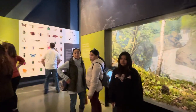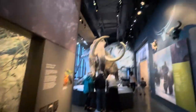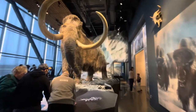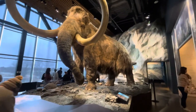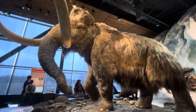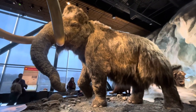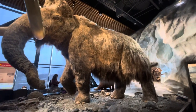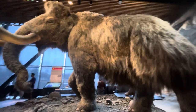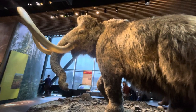I did, looking at the polar bear from Antarctica. Later, bye. Bye. This is the wolf mammoth at the Bell Museum. Ice Age wolf mammoth, because this huge mammoth looks like the size of an elephant, with glistening bear skins.